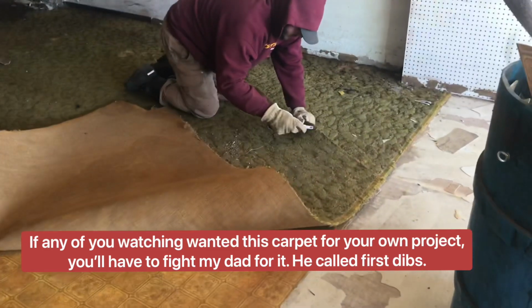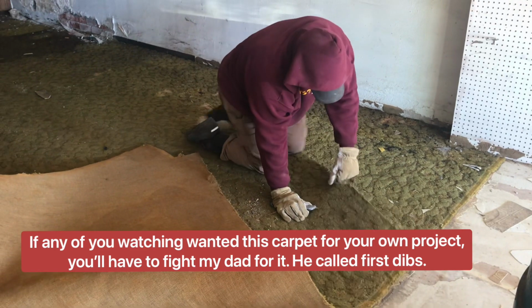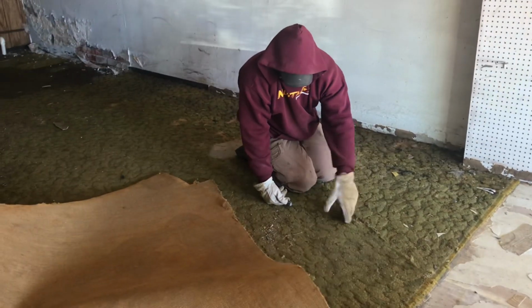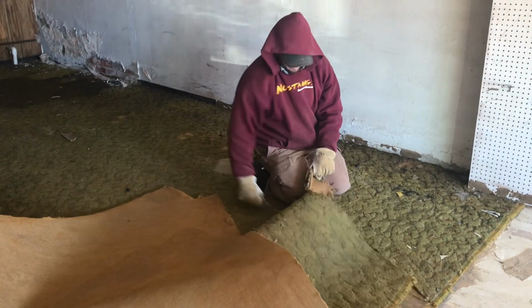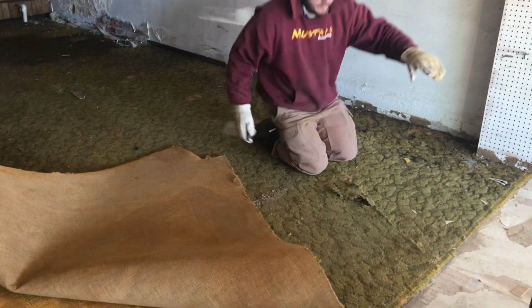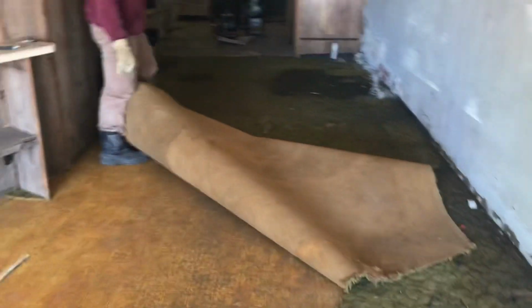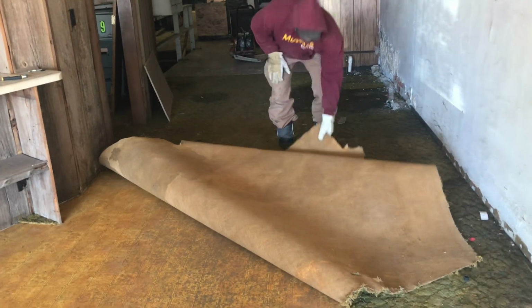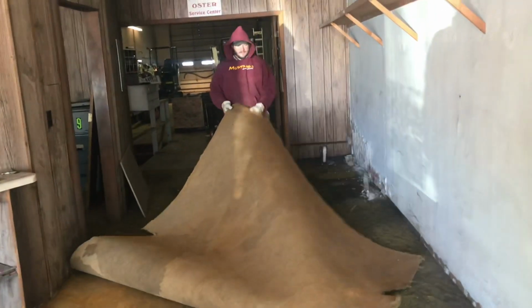Ooh, nice to have an actual carpet knife. They make actual carpet knives? Are they longer or what? I think this is the carpet my dad wanted to keep, so maybe be gentler with it. You want to do it? I'm kidding.